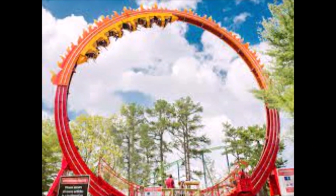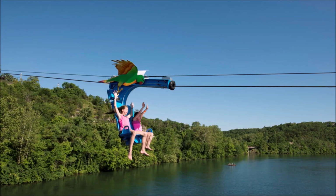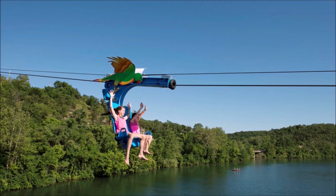They have Brain Drain, which is a Larson Super Loop, Gunslinger, which is a Zamperla Power Surge, Soaring Eagle, which is kind of like a zipline type attraction, and they do have one dark ride, which is Quick Draw, which is the Sally Corp shooting dark ride.